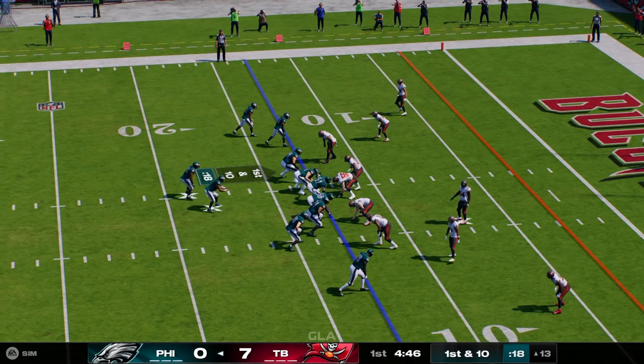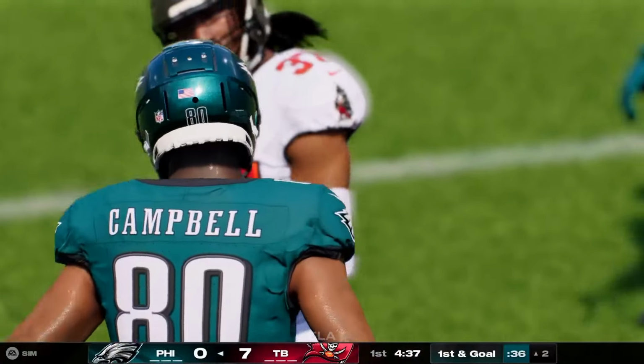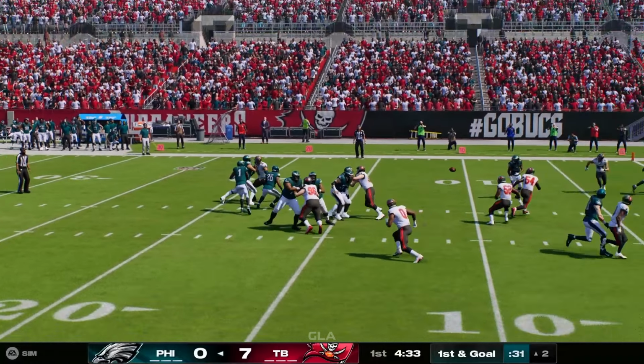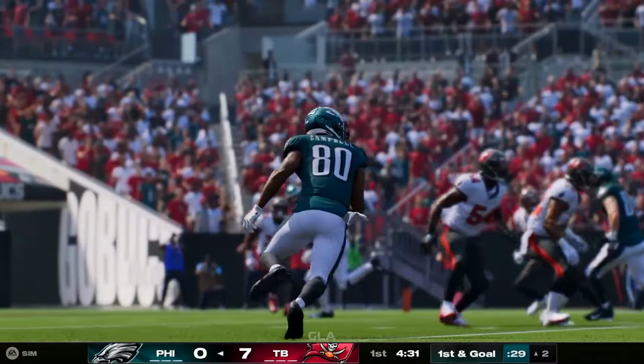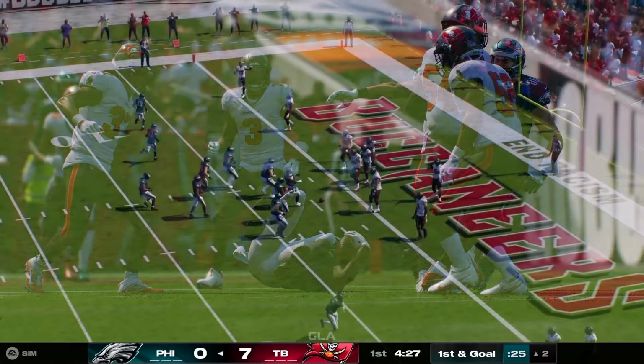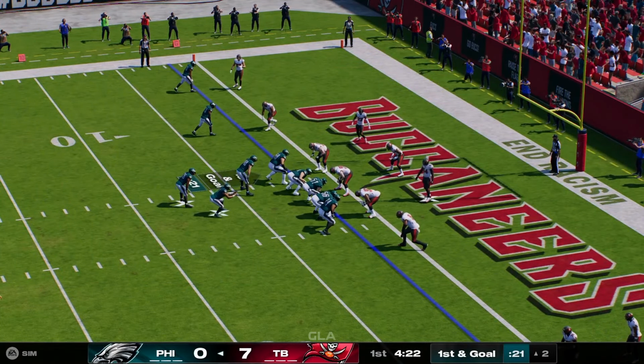Hurts sets up to throw it. Over the middle, complete. That's Campbell. And the Eagles are looking at 1st and goal as he's tackled all the way down at the 2-yard line. Just picking up yardage in bunches here these last few plays. They have moved right down the field, and just like that, they're going to be set up with a 1st and goal. 1st and goal, and a chance to get that initial touchdown right back.